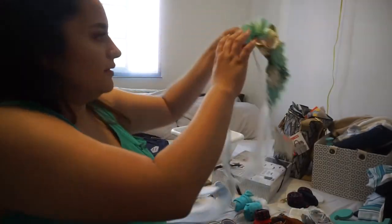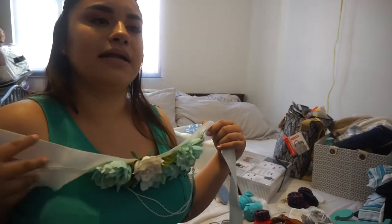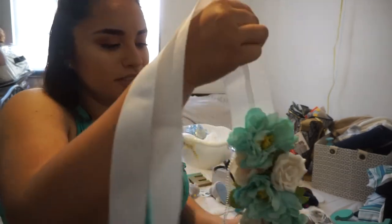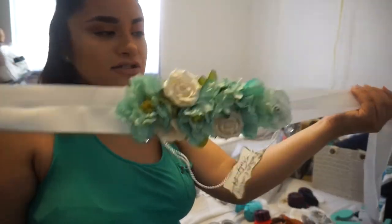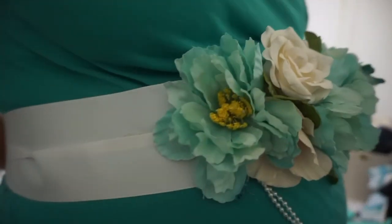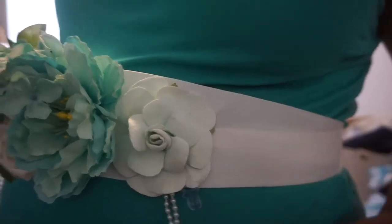We're gonna use this for something. I'm not sure yet. Oh, by the way, guys, the theme was this color. It was kind of like a mint, greenish, bluish. I don't know if you guys could see. So I wore this like this on my stomach. Let me show you guys. Like this. And then it says, bun coming July 19th. Woo.